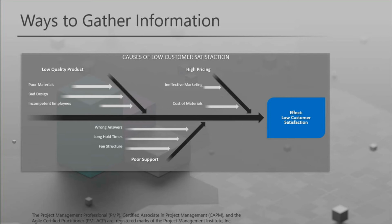It could be that your pricing's too high, that your quality is low, that you have poor support. So we're going to look at all these potentials and then start to drill down and find really the one. And it could be all 3, but we're trying to focus on areas that we can fix going forward quickly.